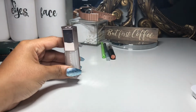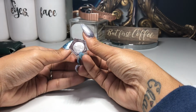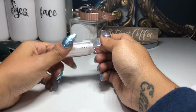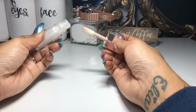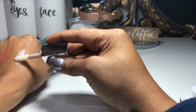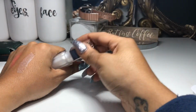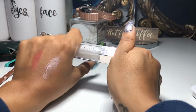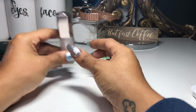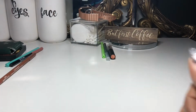I also had this Fenty Beauty lip gloss, or should I say lip balm, in the shade Diamond Milk. I absolutely love Fenty. Anything Fenty I adore. I obviously top this on top of lipstick, that's why the doe foot looks like that. But the shade is gorgeous. I absolutely love this Gloss Bomb. It's so gorgeous. Fenty never disappoints at all. So I'm putting that back for the week as well.